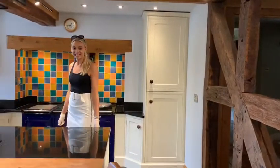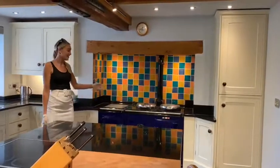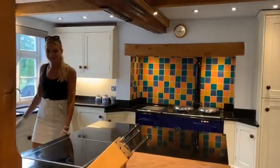The kitchen really is lovely. You've got dining over there and then centred with an island, an arbour and then a doorway through to a snug.